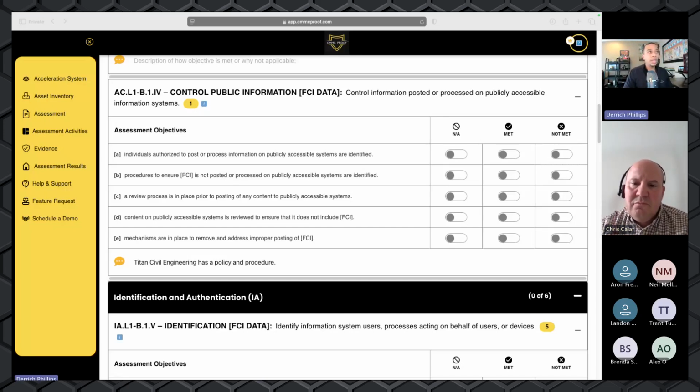So would it be marketing? They do the approval before they publish. Who's performing the reviews in terms of checking the website or social media accounts to see if there is FCI on them? It'd be marketing. Marketing as well. Yeah, they're responsible for that.